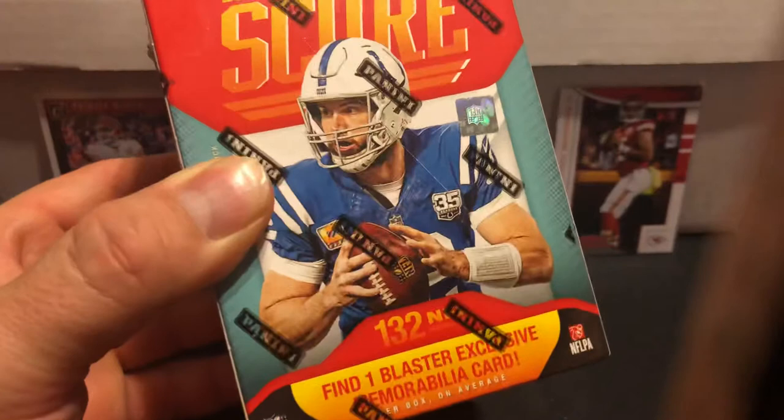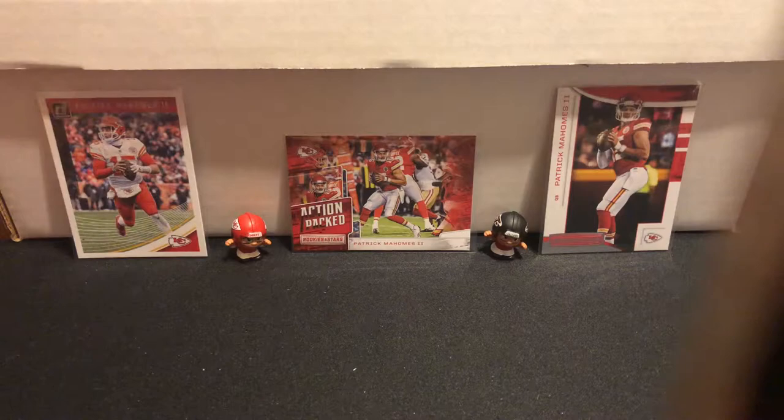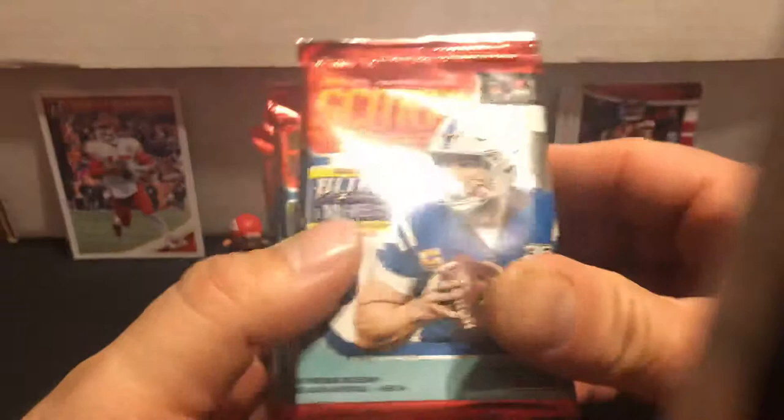All right, let's just get to it. Whoops, just banged my hand on the table. Looks like we have 3, 6, 9, 11 packs and 12 cards per pack. So looks like we have 132 cards. This might take a little while, but let's get to ripping.